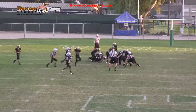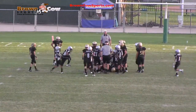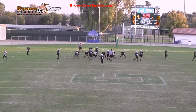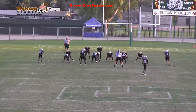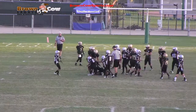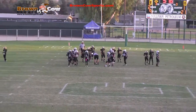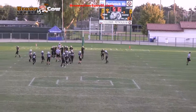Irish handoff, go up the field. Wrapped up and dropped. Handoff, flag on the play. He's got open, and he's tackled and brought down. But there's a flag on the home sideline at about the 20 and the 19-yard line. Offsides against the Fighting Irish.